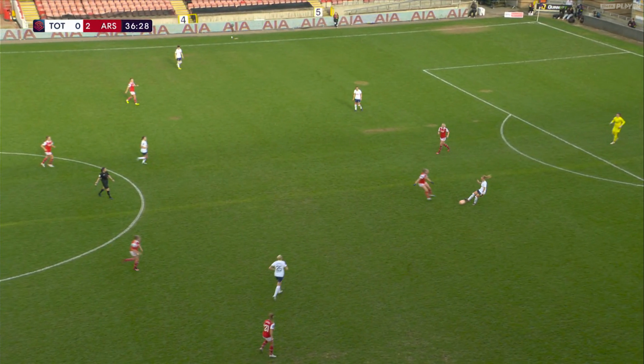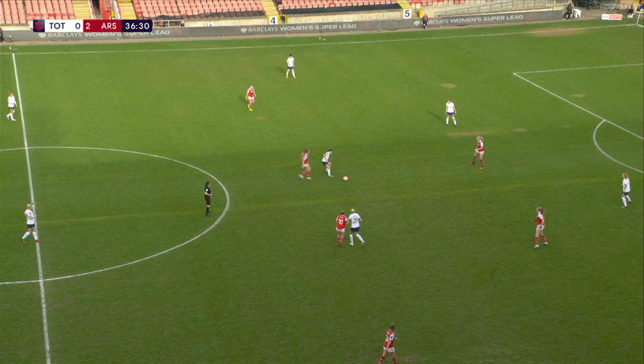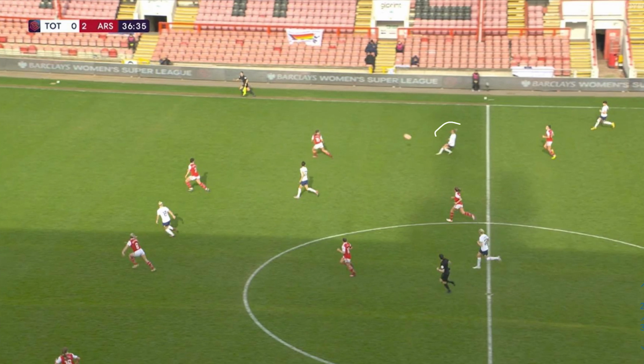I thought it'd be nice to juxtapose the Arsenal counter-attack versus a Tottenham counter-attack. So we have one here in the 37th minute where they force a transition after beating Arsenal's press here with a couple of nice passes to the right side of each one of these receivers, eventually leading to Chellian having the ball here.